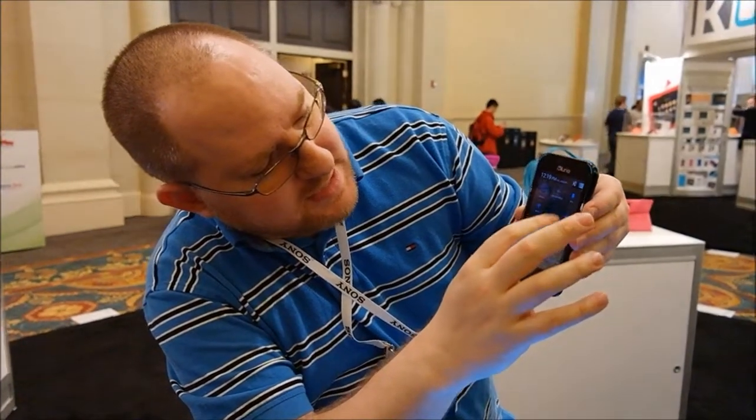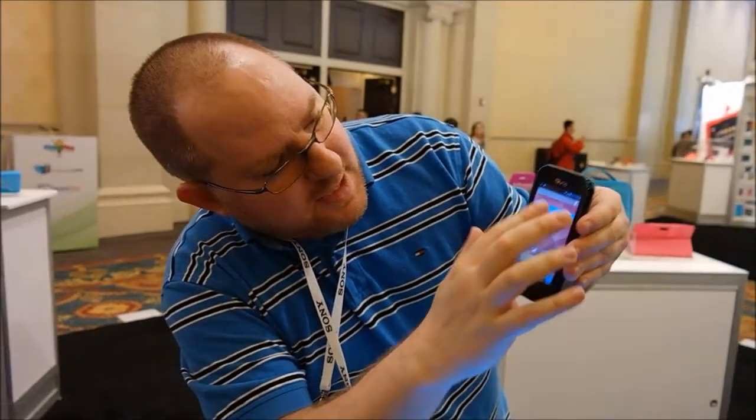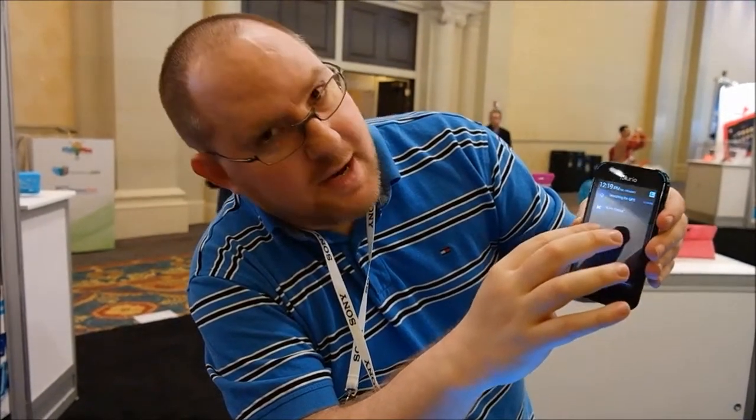Now, you look at the operating system, it doesn't look like anything particularly different than you see in other Android. You've got your quick settings menu and such. You've got all that stuff. We're going to turn the brightness up. But you'll see that there's always Kurio Genius running in the background. You can't close it, you can't get rid of it. It's there all the time.